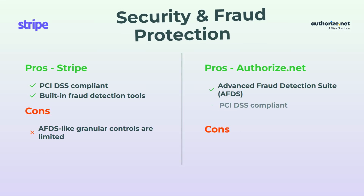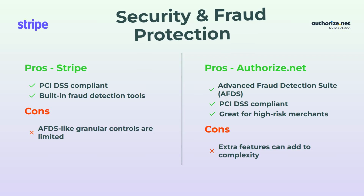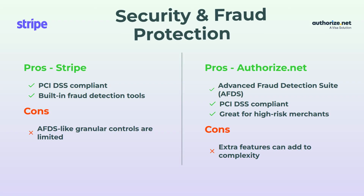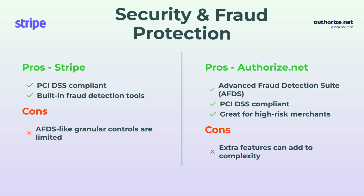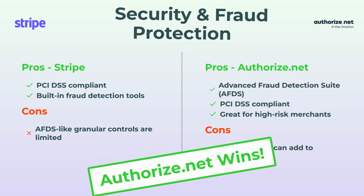Speaking of, Authorize.net, and here's something cool. They have this advanced fraud detection suite that gives you lots and lots of control. PCI compliant, too. If you're a high-risk merchant or you obsess over every little security rule, Authorize.net really shines. But the catch? That advanced stuff adds complexity. Still, for security nerds, Authorize.net is the winner in this category.